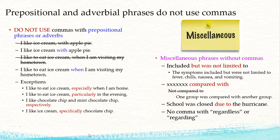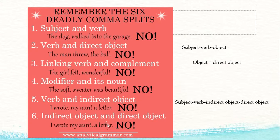So of course there's exceptions to the rules. These are all adverbs here, and they do use commas. These are all at the end of the sentence. If they're in the middle of the sentence, you need commas on both sides of the phrase. So these are some common mistakes that people make. They want to put a comma between the subject and the verb. They want to put a comma between the verb and the object. Those are the most common ones.